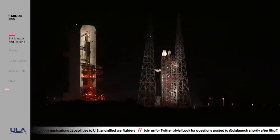This is Delta Mission Control at T-minus 4 minutes and holding. A status update from the TDRS network is expected shortly.